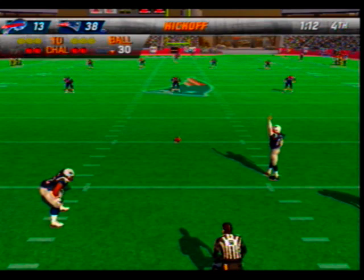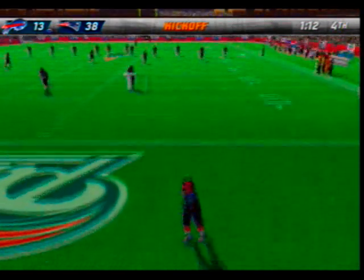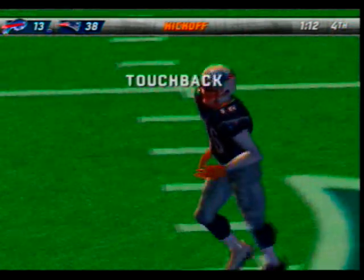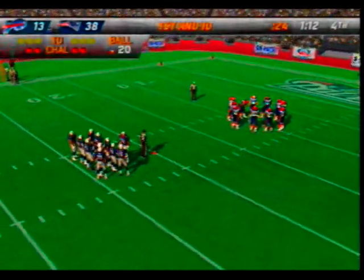New England is lined up for the kickoff. Tanner back deep to return. That one is out of the end zone. It sure doesn't look like they're going to be able to come back in this one. But it's an issue of pride. They want to prove that they're better than they've played so far.